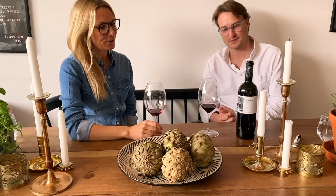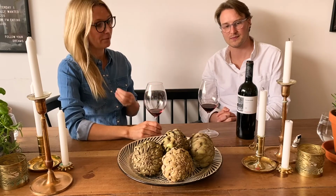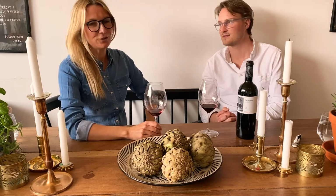So, to sum this up, our Crescendo 2015 is really one of MonteRosola's signature wines. It is extremely complex, very food friendly. It's the kind of wine you would sit outside with your friends on the terrace and enjoy for hours.